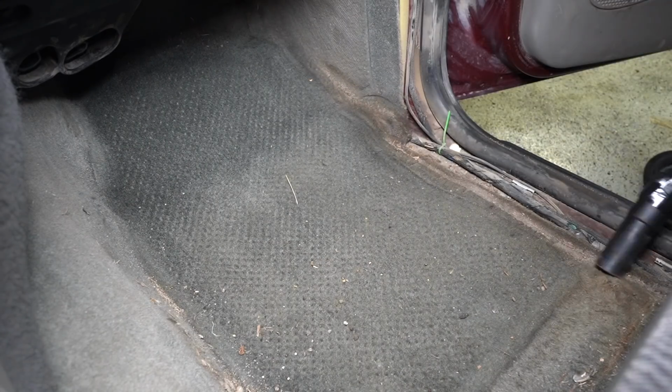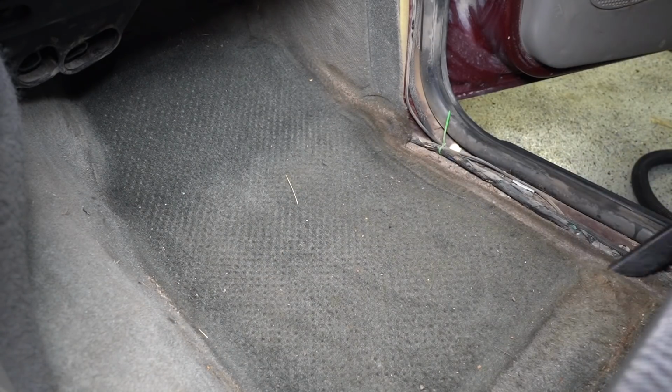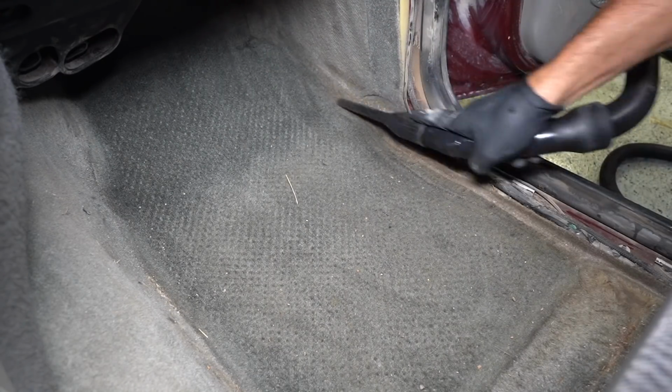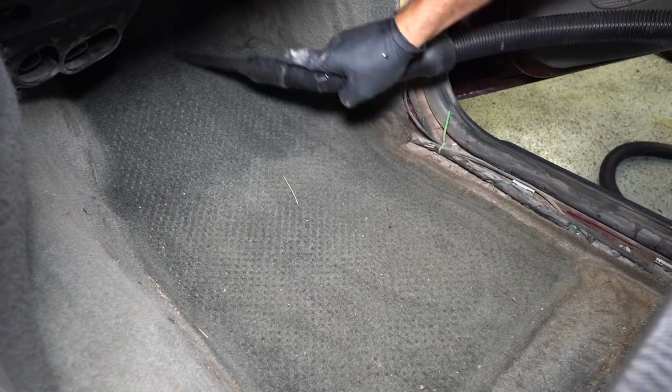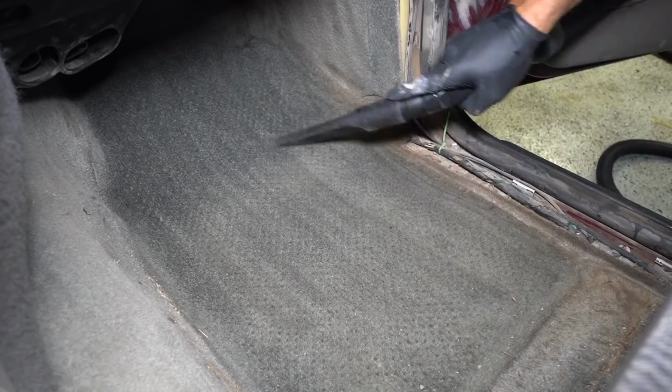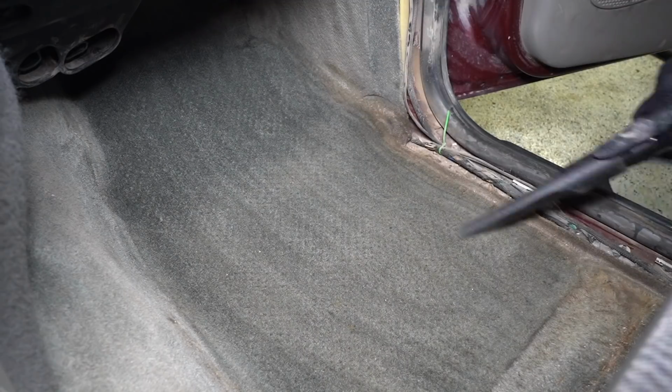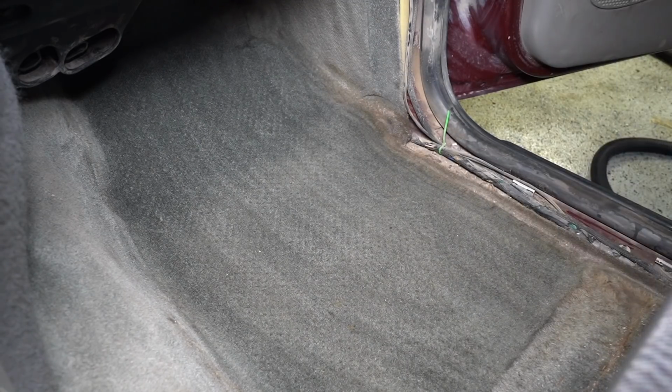Starting on vacuuming now, and one thing you'll notice right away is that this Trailblazer has pretty good carpet that has a nice long pile, so vacuuming really isn't very difficult, and you can tell it's still in good shape after all the abuse that it's seen over the years. So the quality of materials used in a vehicle can have a big impact on how easy they are to clean.